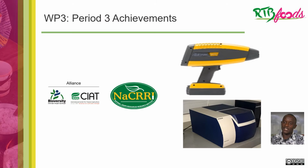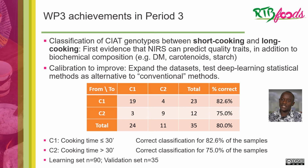Under work packet 3, most of this work was done at CIAT and at NaCRRI Uganda. And here, in terms of tools that are being used, we're using the SD quality spec, which is a handheld NIRS, meaning that it can be used in the field, and also the benchtop force. So at CIAT, there's some excellent work that has been done, classifying varieties into short cooking and long cooking, and that has improved the predictions for softness or cooking quality.